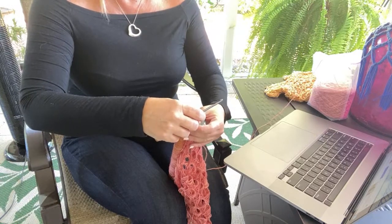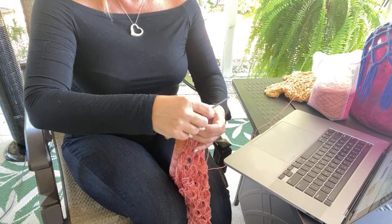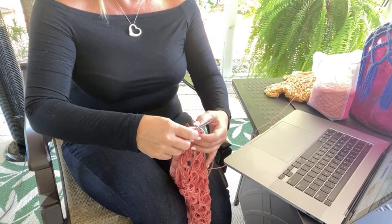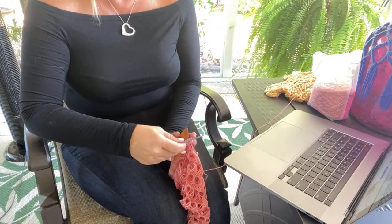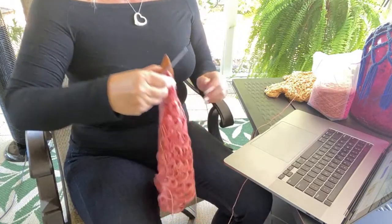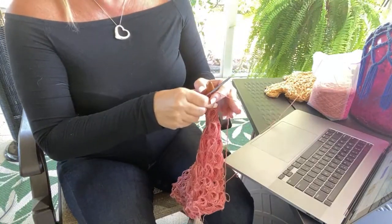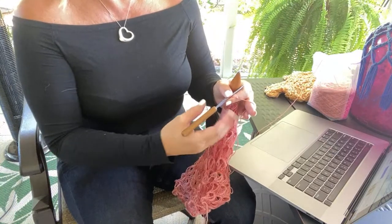Okay, I'm just going to put them back on one at a time. Now, when you're using a table, you can actually slide all of these off the knitting needle and work on the table. And we could do that in another example to show you, but I think it's safer, especially if you're nervous about trying something new. I think it's safer to work pulling little bits at a time.